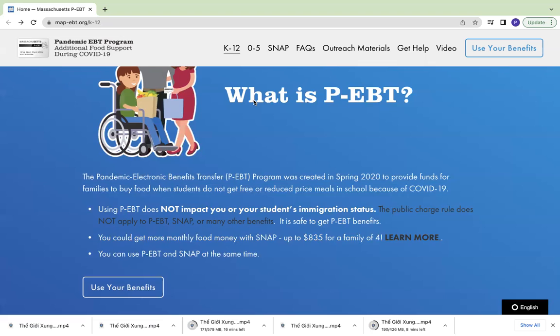Using this P-EBT program doesn't impact your or your family's or your student's immigration status, because this is under the public charge rule, which doesn't affect it and doesn't need to apply to P-EBT, SNAP, or many others.